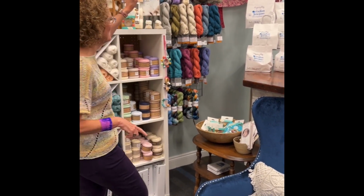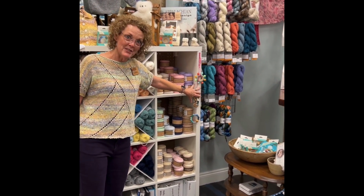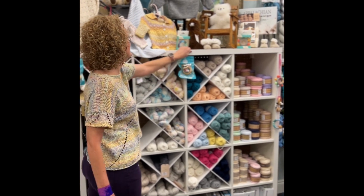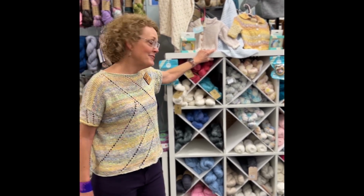Then we start here at this corner, and we've got some of our DK weight yarns and some of our new baby toys that you can gift. This is all our baby yarn for those baby blankets. We've even got some awesome little furry creatures that they can't live without. We've got samples so you can see what you can do with the yarn that we have.